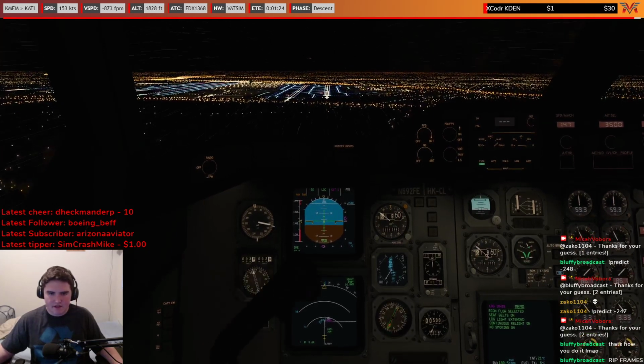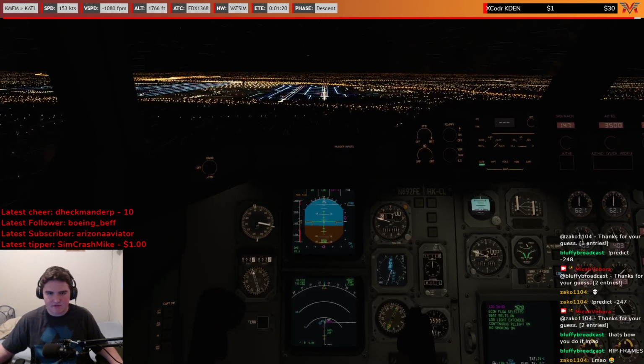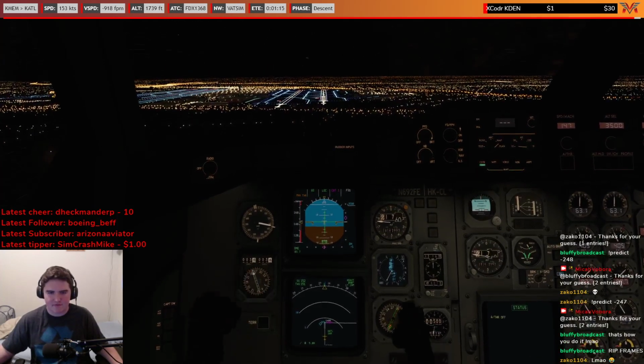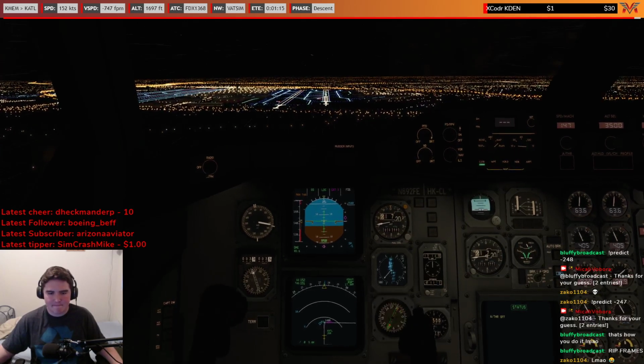I'm not guaranteeing a smooth landing, guys. This is definitely not a guarantee of a smooth landing. You've got traffic departing there on the left runway. You've got a right hand turn.